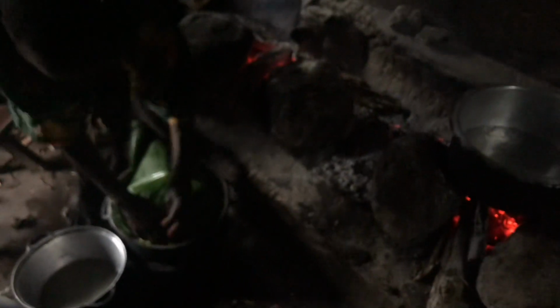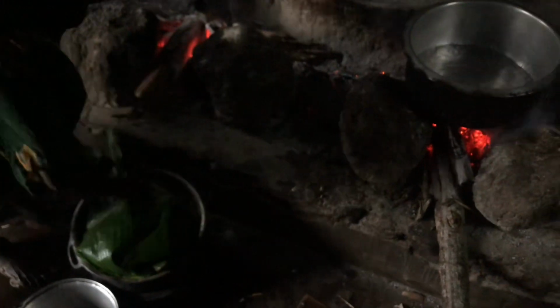Guys, we have electricity in the village, but right now it has disappeared, so pardon me for the dark. Okay, anyway, let's just continue.